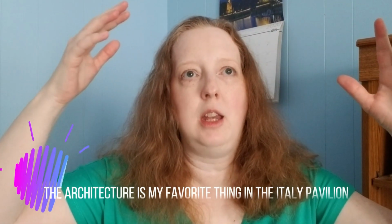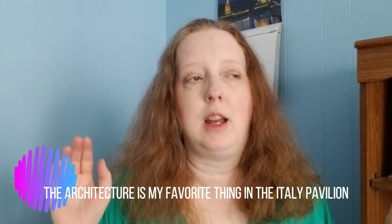Next, we come to the Italy Pavilion. The Italy Pavilion has two table service restaurants. My favorite thing about the Italy Pavilion is just the architecture. It's kind of set up to look like Venice. It has gondola boats and it has the tower, and it's really neat architecture, and I just enjoy looking at that. It makes you feel like you're in a plaza in Italy. And one thing I would like to try in the Italy Pavilion that I have not is to eat at Via Napoli.